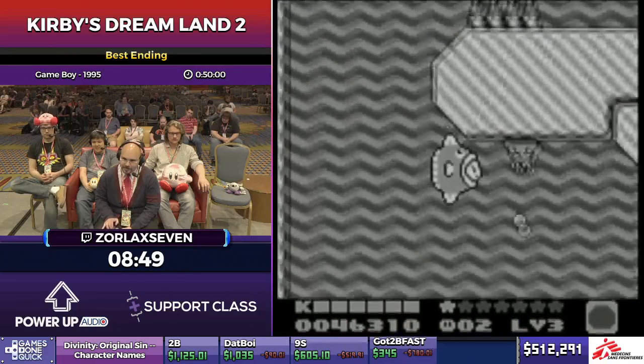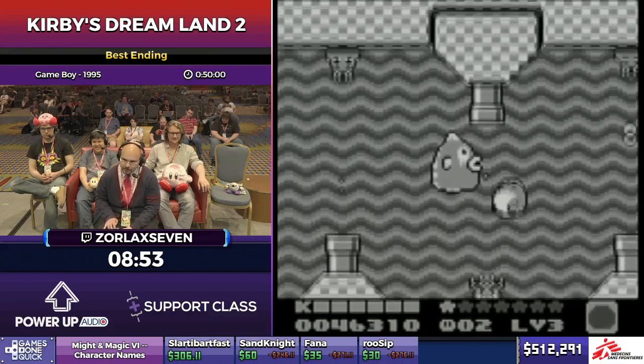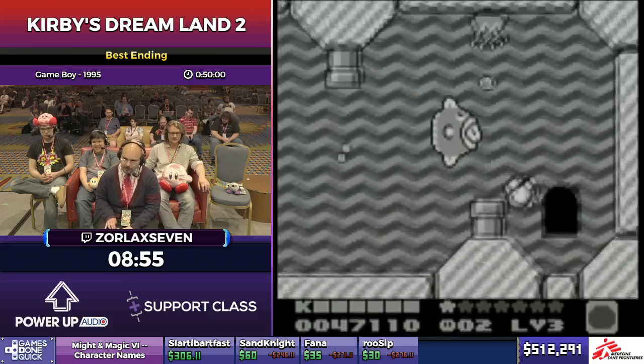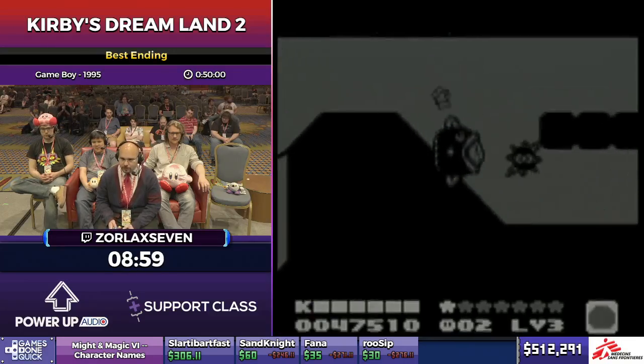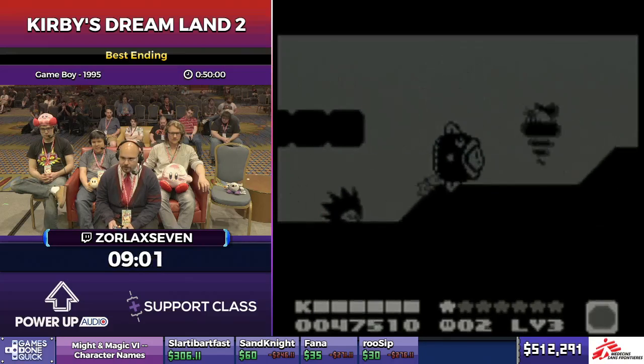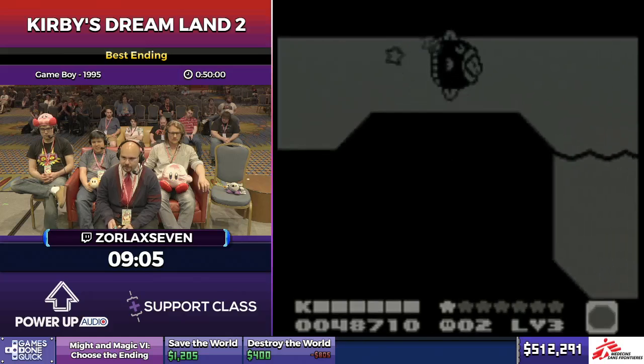And the best part is you can hear my mashing, which is not very good. I'm better at mashing with my left hand. Whoops. Gonna get lag frames, please. Okay. This is the dark room. If you have the light bulb power up, you can actually see a hidden door in this room, but we don't need that.